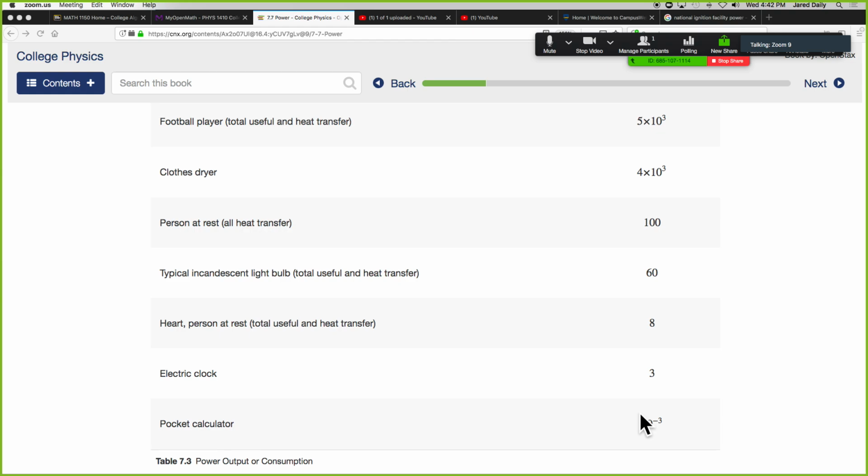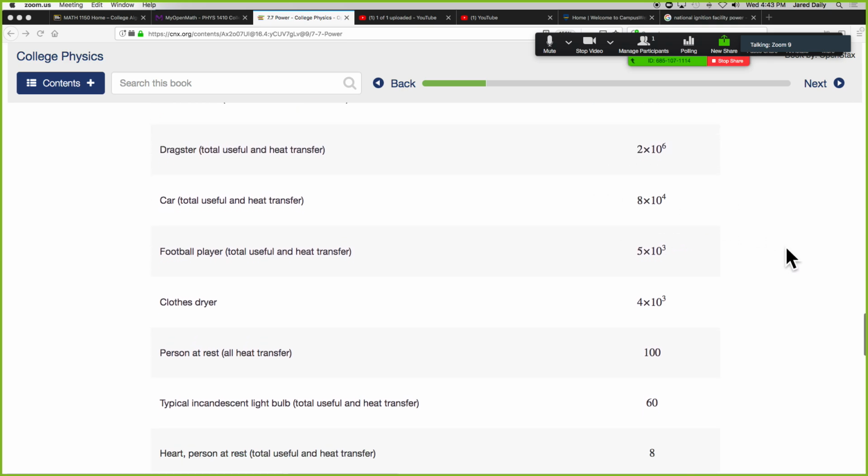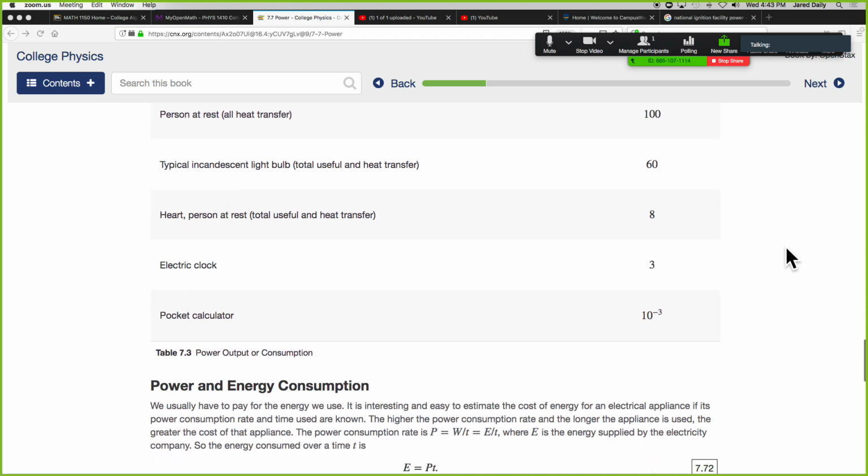Bigger items often use more power. You can really tell when something uses a lot of power when it's got a lot of heat coming off of it. Because that means when you're using power, generally you're turning that power into some other kind of energy. And oftentimes that's heat energy. The clothes dryer, that's obvious. With a car, a lot of the energy is turned into movement energy, right?